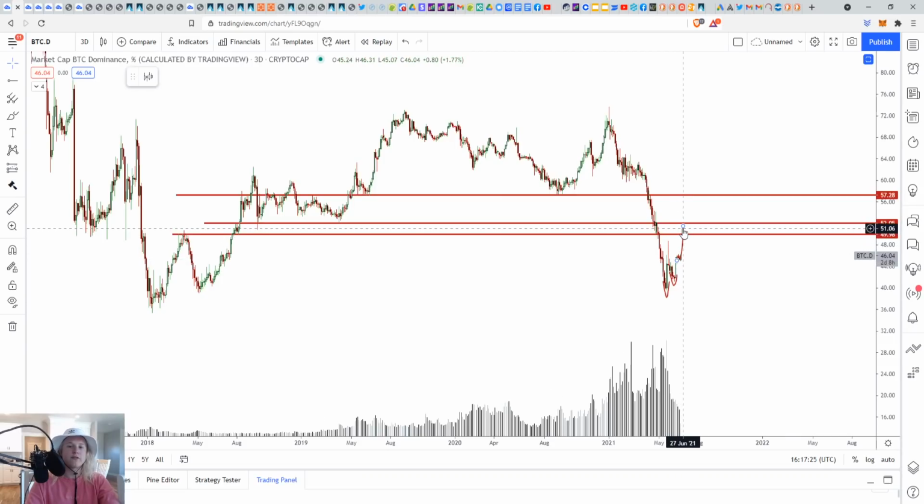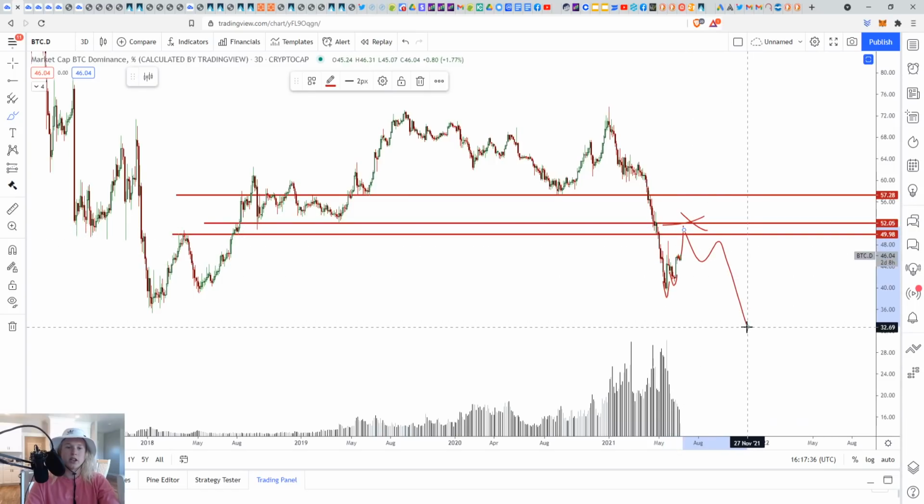And so we're going to see exactly where the cycle is going to top, whether it's 50, 52, or whether we have a high-end target. Regardless, guys, I don't think it changes anything, because once we do reject wherever that is, this is once again going to go for a brand new low.